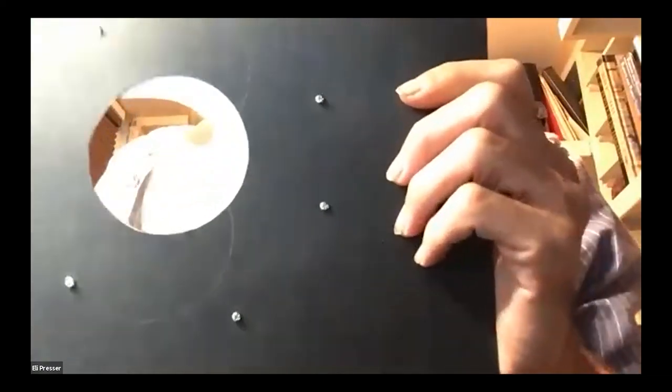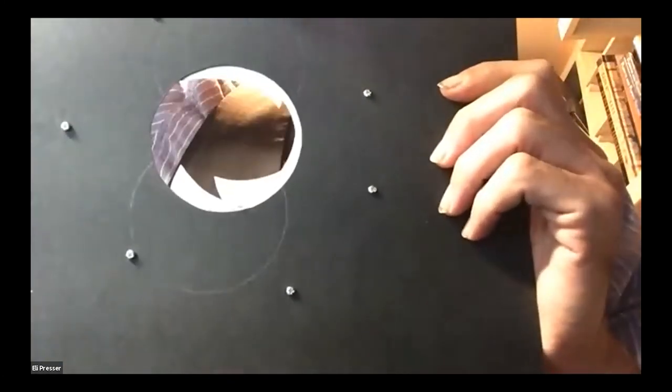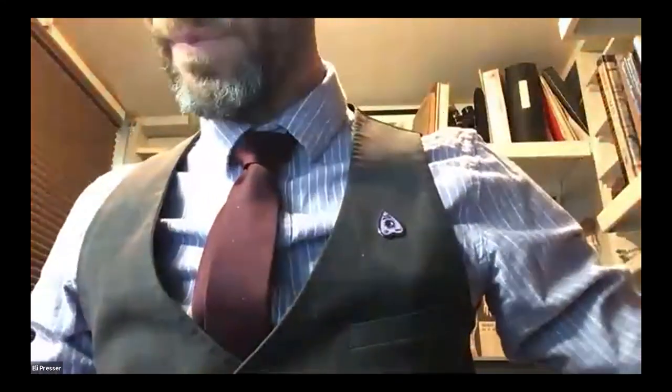That is so strange doing this here. Anyways, I hope that explains a little something, right? And then you get this nice little movement.